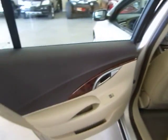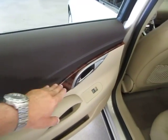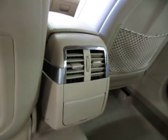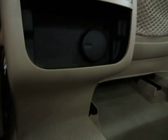This is a 5-passenger vehicle, 2 in the front and 3 in the back, and they all have over-the-shoulder belts, including the middle row passenger in the rear row. The rear door panels are the same as in the front, two-tone, beige with the brown with the wood trimming. You do have AC vents for the rear row passengers back there, and this covers up a cigarette lighter adapter there for your chargers. Okay.